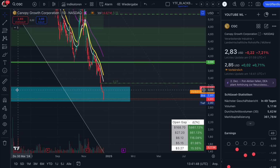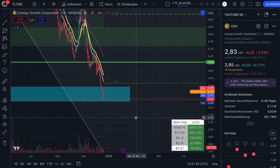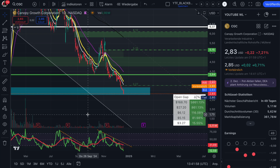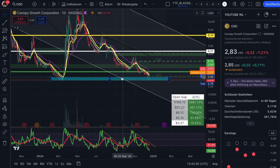I love gap downs, because if we just close this open gap right now, that means we have an initial pump of 15%. Nothing. Of course, this is Mickey Mouse, but for swing traders, this is already something, guys. And we have this constellation here. Last time when we had a small technical breakout for Canopy Growth, that was the make it or break it price level here at $3.84.